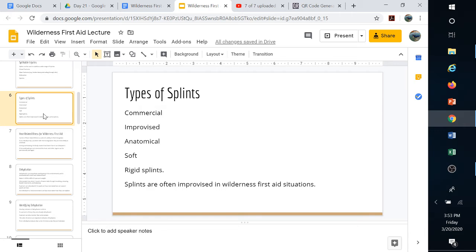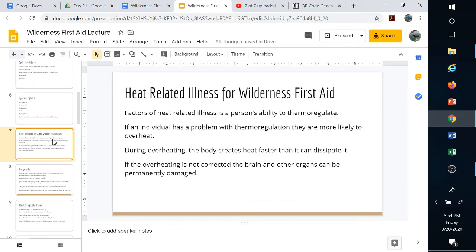Soft splints would be like taking my jacket off, or taking a pillow or a sleeping bag and putting it around a wrist or an ankle, or even using a sling is an example of a soft splint. Your rigid splints can be improvised or commercial, like a tree limb that's got some padding around it. The tree limb itself that I'm using to keep the limb in place would be a rigid splint. And in wilderness situations, they're often going to be improvised.